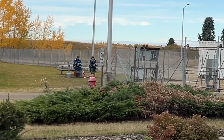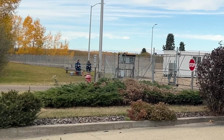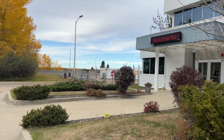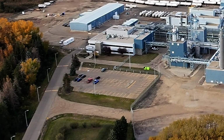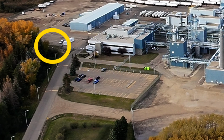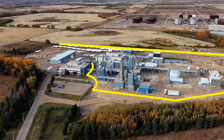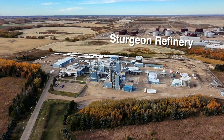Do you smoke? Smoke here. It's across from the administration building outside of our process area, and it's the only place anywhere on our property you're allowed to smoke. Here's an overview. Our administration building where you signed in, that smoking area is here, and our process area, which covers just about everything. All that industry behind is the Sturgeon refinery where they process bitumen into diesel fuel and other products.